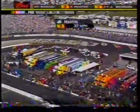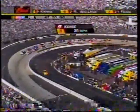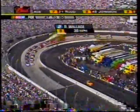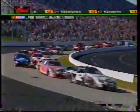Yeah, again, Ryan Newman in the 12, Sterling Marlin in the 40 car. I don't think it's so much the problem of 60 laps on the tires. It's those 45 laps to go or more that I think is going to end up biting. Yeah, they're going to get a good finish out of this just by virtue of being up front. Tony Stewart led the most laps today, but he's 7 laps down after that wheel problem.